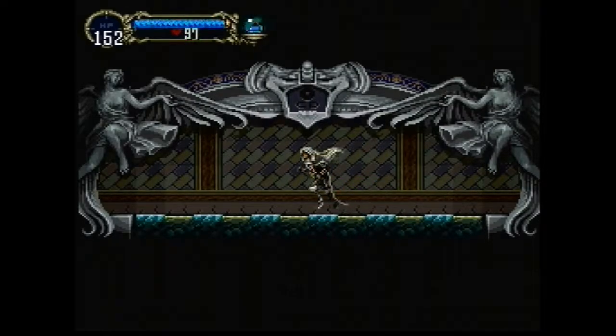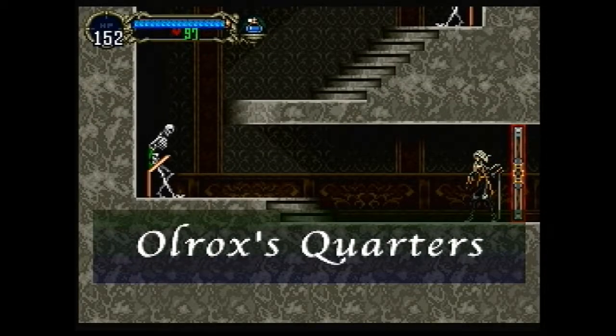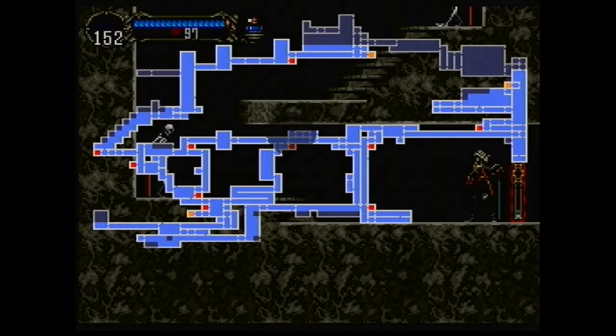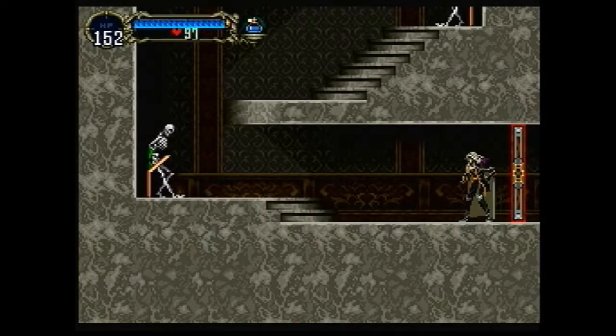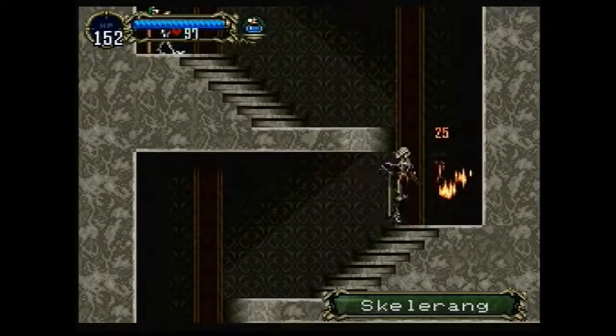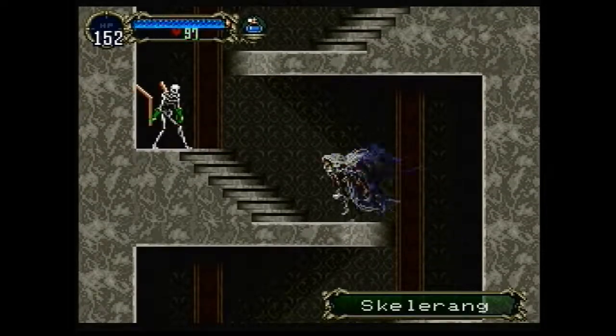And here we are. New area, as promised. See? I wouldn't lie. This is Olrox's quarters. Now here's the interesting thing. Remember that castle map that we bought? This isn't on there. Curious. Are there perhaps other significant areas that are not on the castle map? Spoiler alert, yes. So the castle map only shows you most of it, but you're going to need to do a little more digging to find everything else.